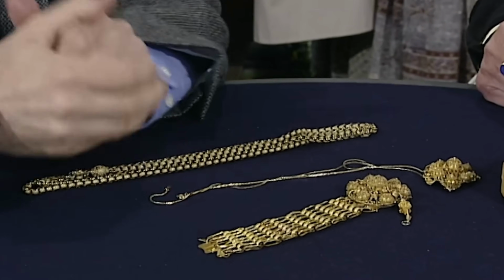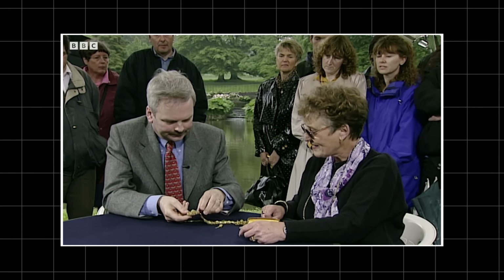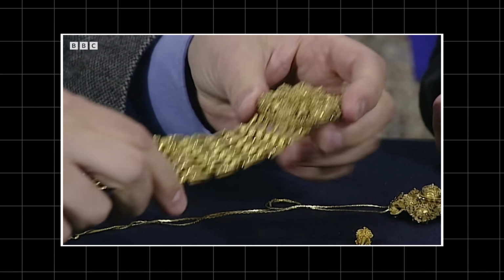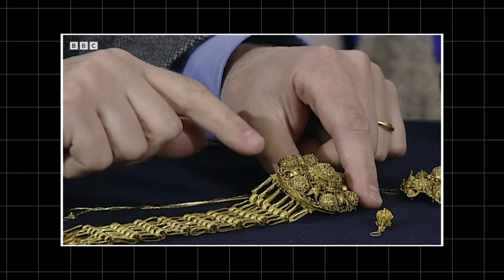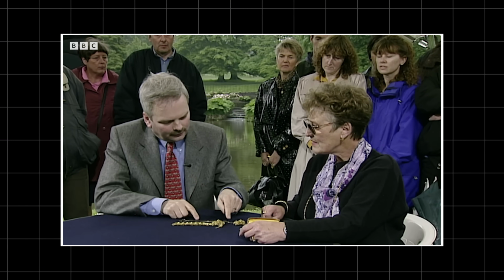The bracelet itself is a later addition because the color of the gold is different and the working of the metal. And yet there are holes here for stitching, or at least some kind of textile. And it's my idea that this was once a hair bracelet, that there was a tightly woven lock of hair supporting this bracelet.